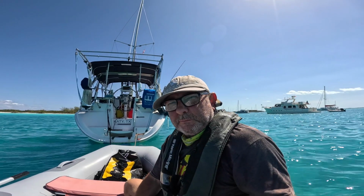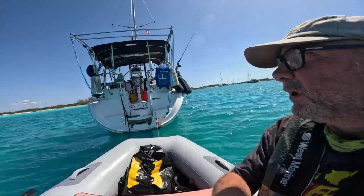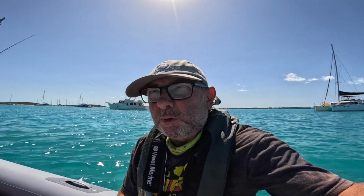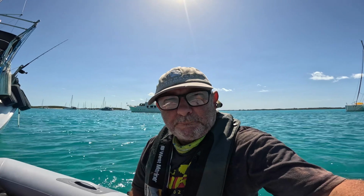I've moved from the moorings to a different anchorage. I'm now anchored in a place called Monument, which you might be able to just see past the side of the boat up there on top of that hill. That is the Monument, and so I'm just going to go and try to find my way up there.